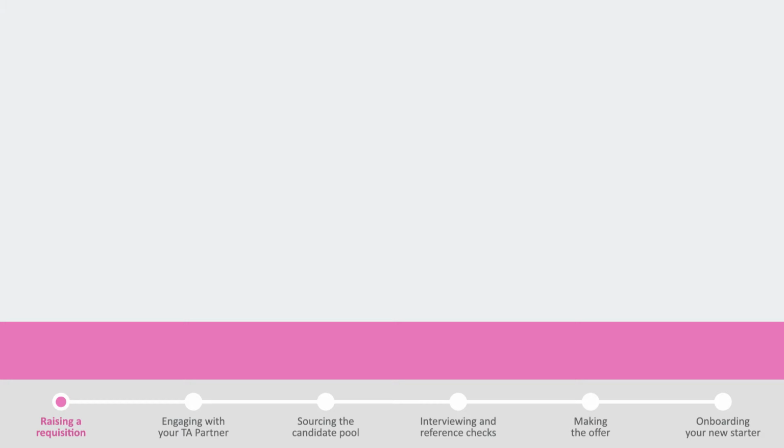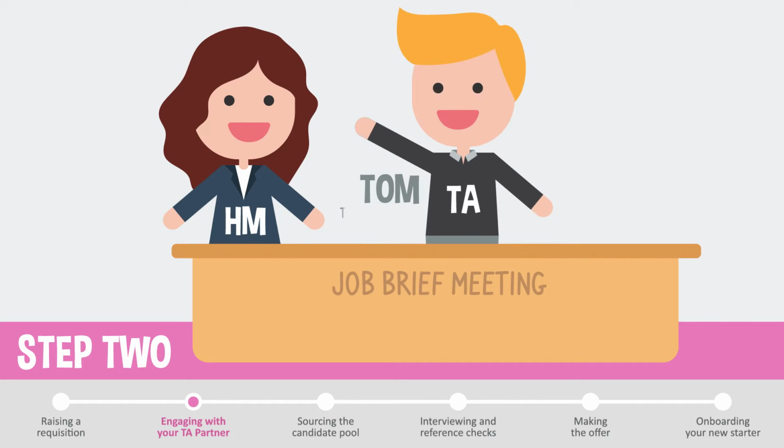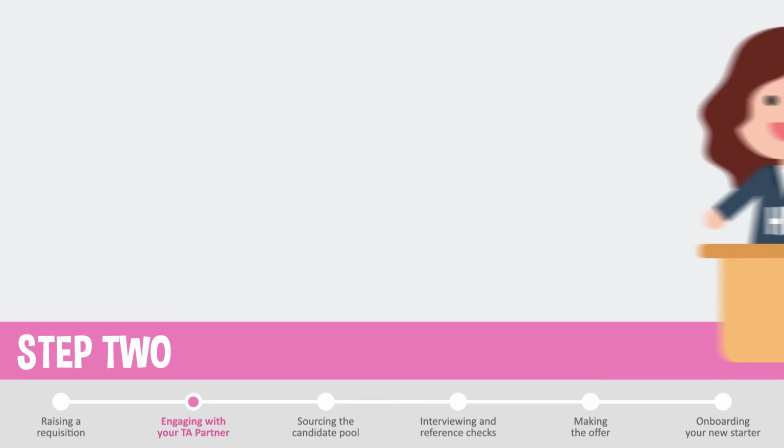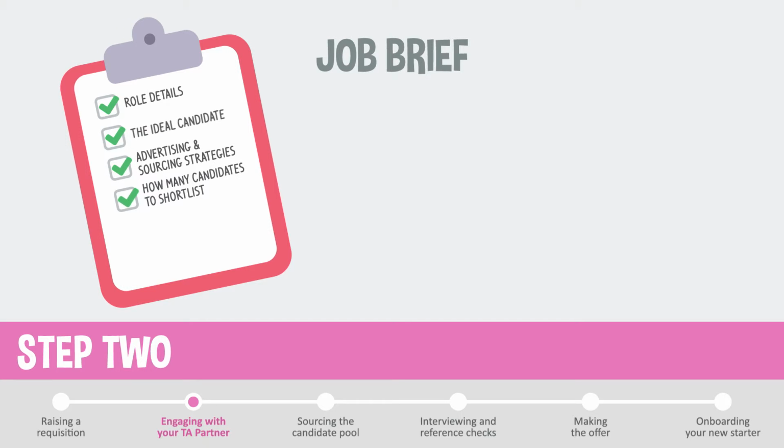Once the job has been approved, Hannah will proceed to step 2, where she'll be invited to attend a job brief meeting with Tom, her TA partner, and Salma, her sourcing specialist. Here, they'll talk about the recruitment process, including the role in detail, the ideal candidate, advertising and sourcing strategies, how many candidates Hannah would like to shortlist, who should be on the interview team, and if Hannah would like to follow up any written references with verbal reference checks.